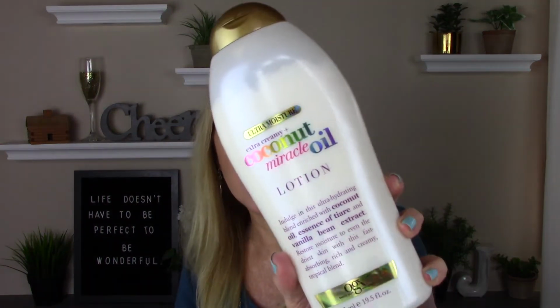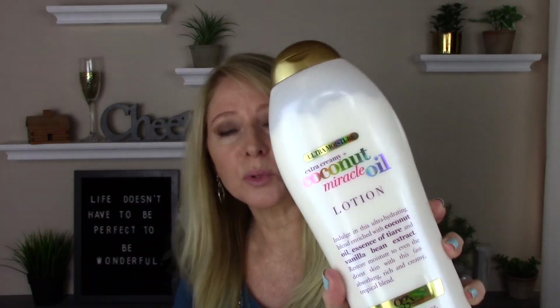So this I loved. Another thing I discovered last month was this body lotion by OGX. It's the Ultra Moisture Extra Creamy Coconut Miracle Oil Lotion. Picked it up at Target. I saw it was really popular. There were not many left, and I love the smell of coconut. And this has a coconut vanilla, slight bit of that gardenia.